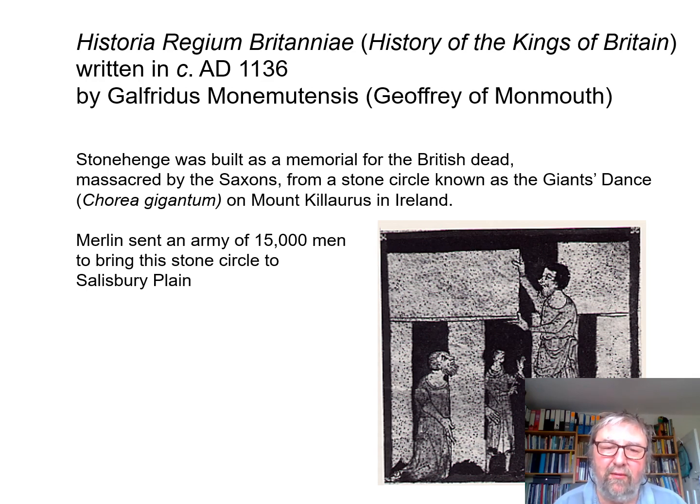Of course, Pembrokeshire is not in Ireland, though we know that it certainly had Irish connections shortly before Geoffrey's time. Is there a grain of truth? It's a very long time for an oral tradition to have survived from 3000 BC until the 12th century AD. So I'm skeptical, but you just never know.